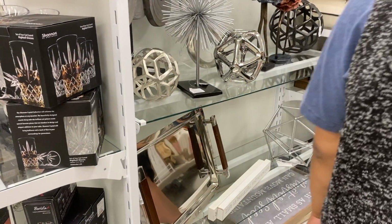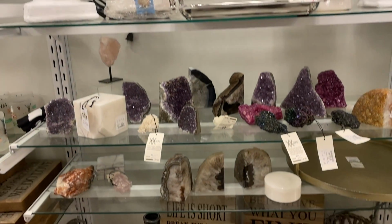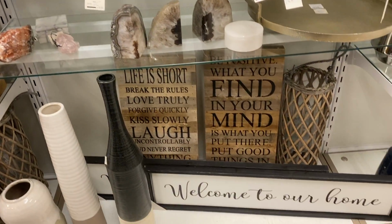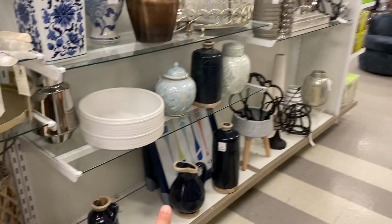Now let me stop talking for a second so you guys can enjoy this HomeGoods. I lied. I can't stop talking. The amethyst, there's so much amethyst, but what about everything else? I want to see it all. I want to see it all.